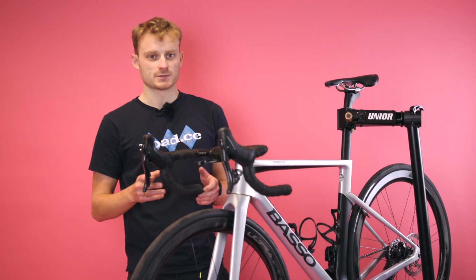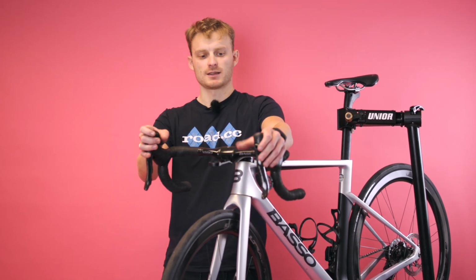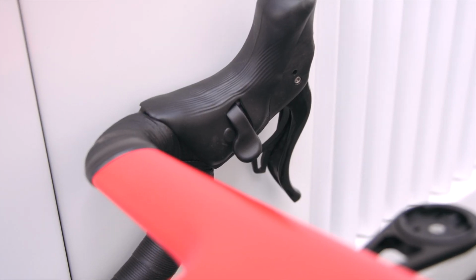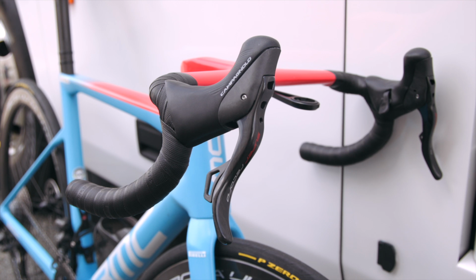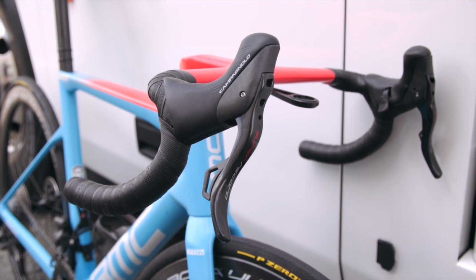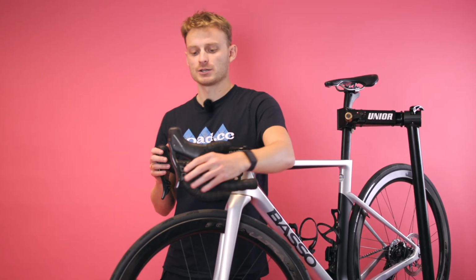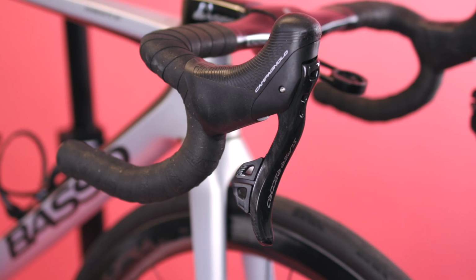When riding the new groupset, the first thing you'll notice is that Campagnolo has done away with the thumb shifters, which, if you aren't aware, sat on the inside of the hoods. They were not only used on the previous version of the electronic Super Record EPS groupset, but for a good few decades before that. This time around though, Campagnolo has gone for 2 buttons on the brake lever.